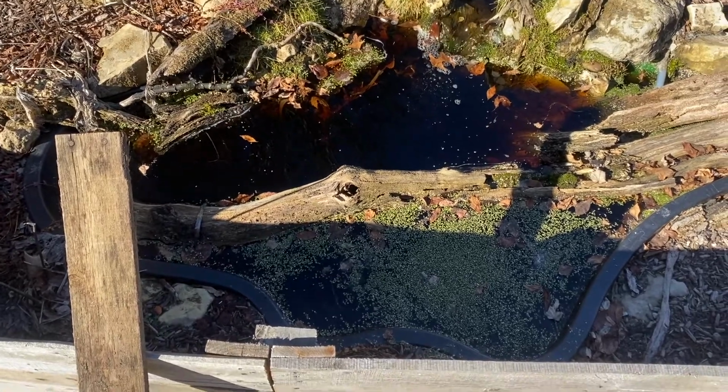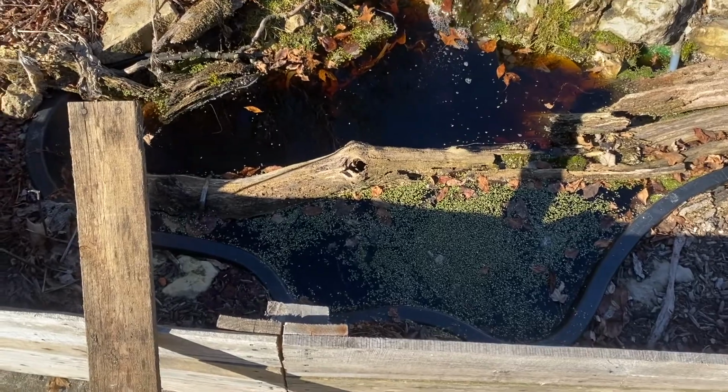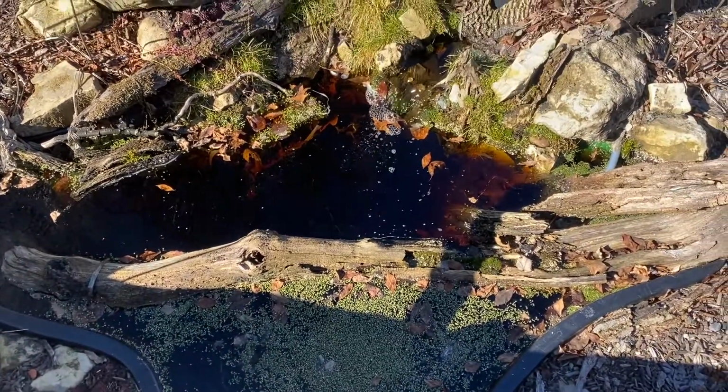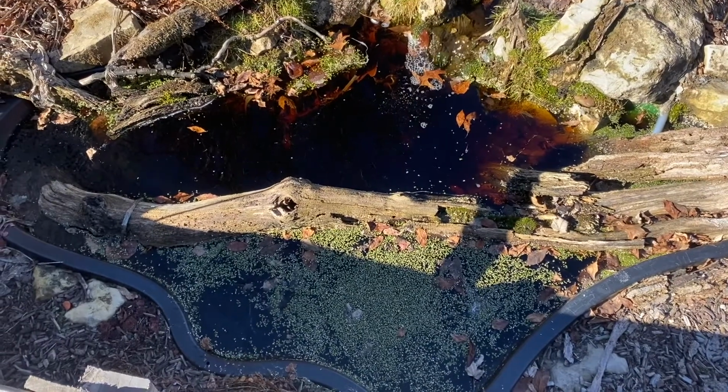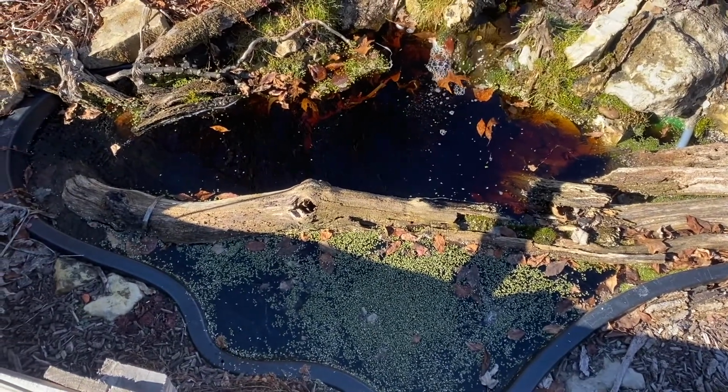Now we're going to move on to January 23rd, when this next clip was filmed, the first time that the pond froze over, more or less. Okay, so I believe this is the first time this pond is actually properly frozen, but just because of that water flow, it didn't freeze that part, so there's still oxygen exchange for the fish.